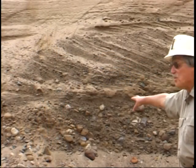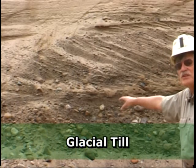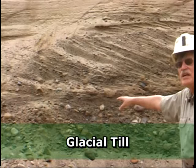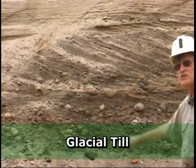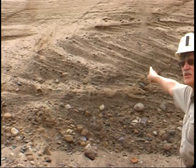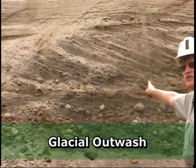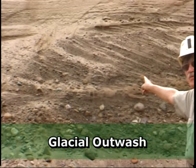Right at the base of the wall, where you see all the pebbles and cobbles, that's called glacial till. Till is left directly by the melting ice. And as the ice melts, it mixes together and just leaves behind very large particles as well as small particles mixed together. On top of that, the more well-layered material is called glacial outwash. That's left by meltwater rivers draining away from the front of the glacier.